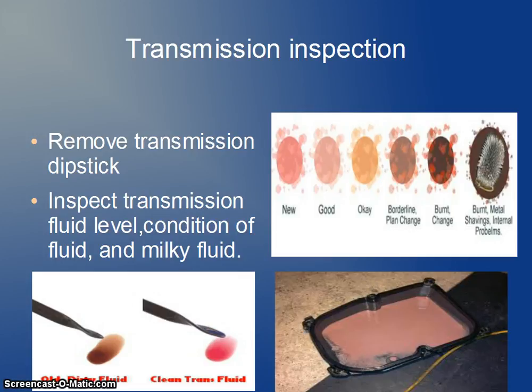So in this video, you're going to learn how to see the early warning signs, to back away from the deal if possible, and even go ahead with the deal if the rest of the vehicle checks out okay. What we're going to want to do is remove the transmission dipstick, and if you can't find it, just ask the owner or even a used car dealer to help you locate it. And we're going to remove that dipstick, okay?